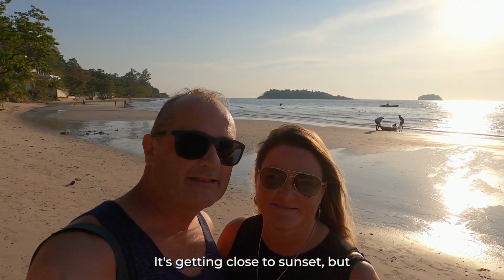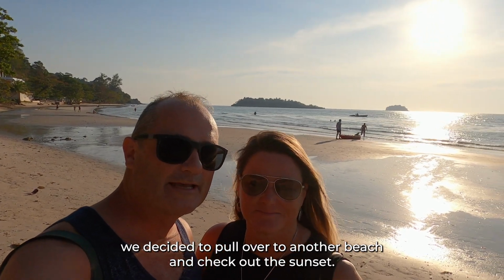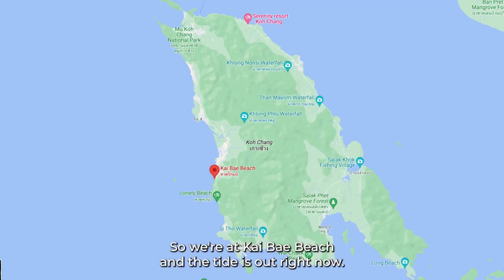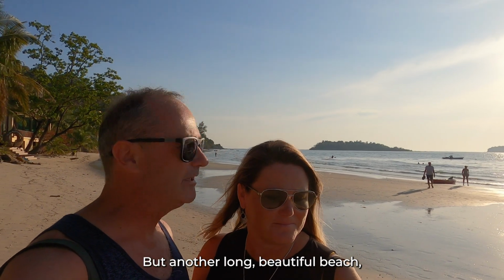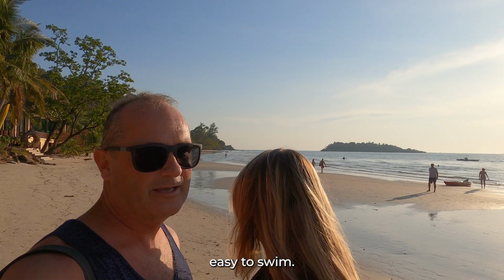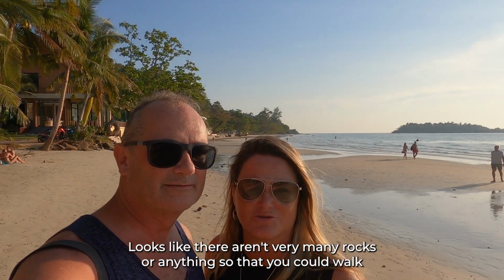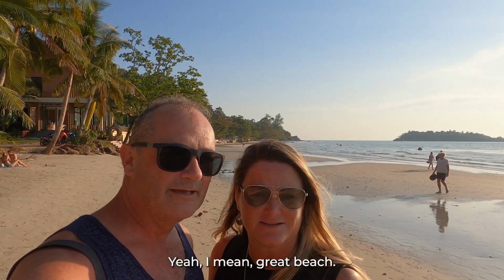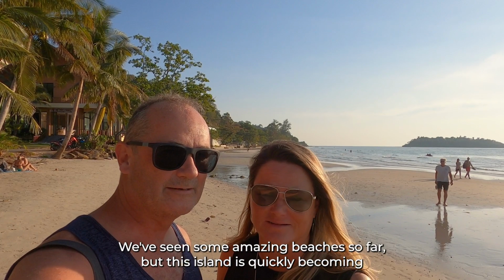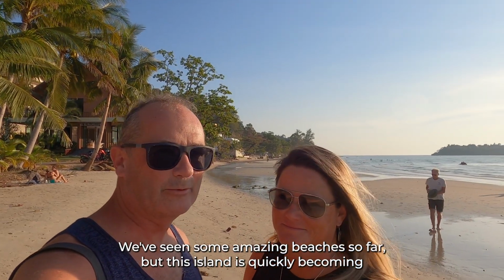Getting close to sunset, we decided to pull over to another beach and check out the sunset. So we're at Kai Bay Beach, and the tide is out right now, but another long, beautiful beach, easy to swim. Looks like there aren't very many rocks or anything, so you could walk way out and not be stepping on rocks or sharp objects. Yeah, looks like a great beach. We've seen some amazing beaches so far, but this island is quickly becoming one of our favorites.